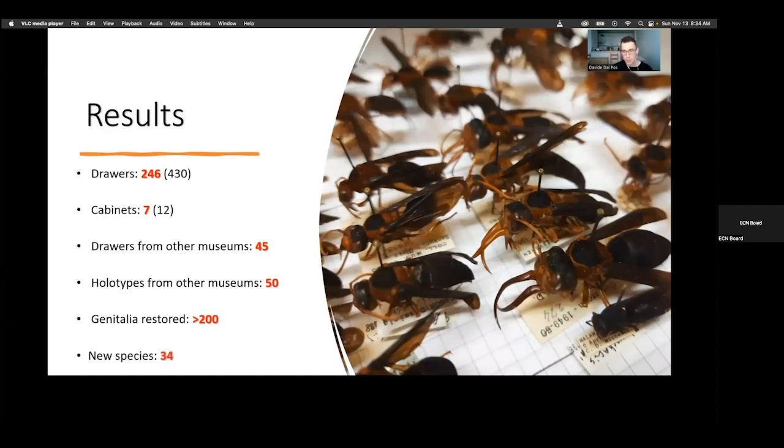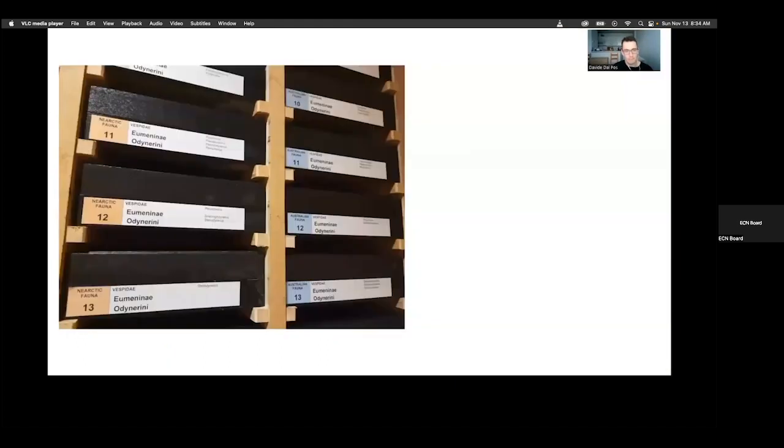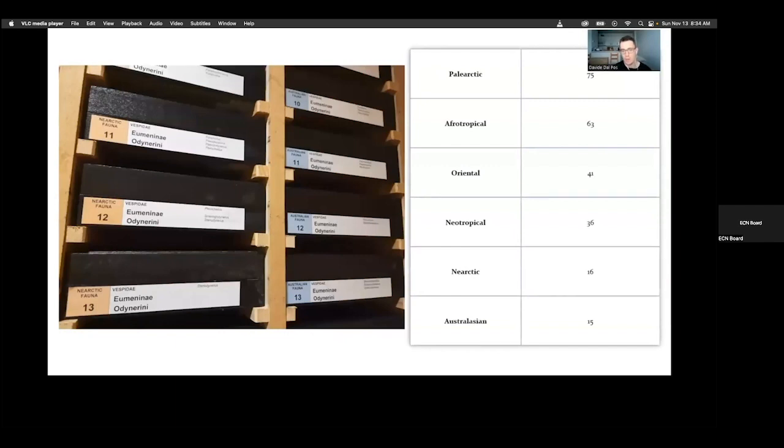And this reorganization helped other taxonomists, not ourselves, to describe more than 34 species. And from what I understood, there are many more to come, thanks to this reorganization. You can see the final organization, and this is the division that you see in biogeographic areas. So we have 75 boxes for the Palearctic, 63 for the Afrotropical, 41 for the Oriental region, and so on and so forth. So we have a collection that is worldwide and extremely of interest, especially the Australasian. We have specimens from Australia. They are known only from Thai specimens, and we have that luckily.